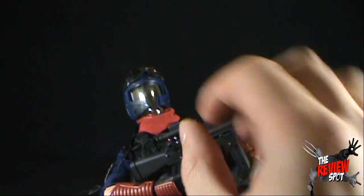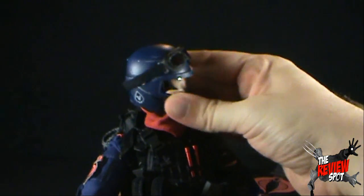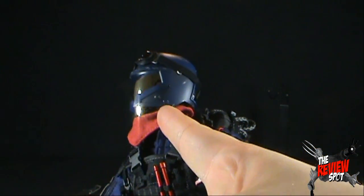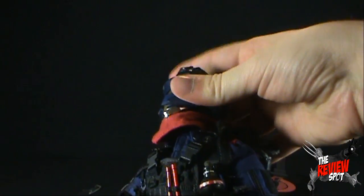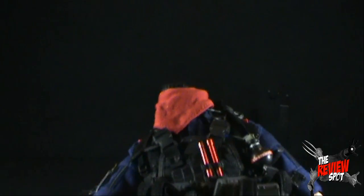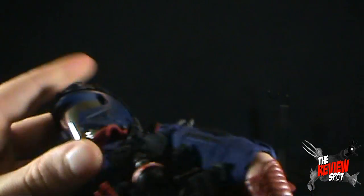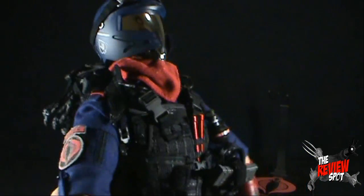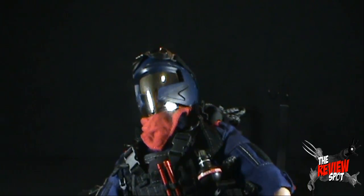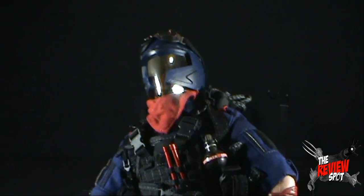Now, in the way of the Viper's articulation, I'll just take the rifle out of his hand here. In the way of his articulation, the Viper's head is on a ball joint. If you are asking, by the way, what's underneath this, there is actually nothing underneath this helmet. In fact, I'll just take the head off. As you can see, there is no face or anything like that underneath, but it's a Viper, guys. We don't necessarily need to have a face underneath the Viper. I'm fine, just fine, with having it the way it is. He's also got this nice little cloth scarf, I guess. The neck gaiter.